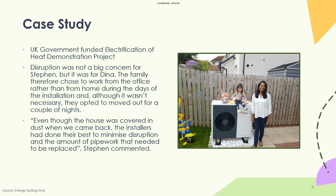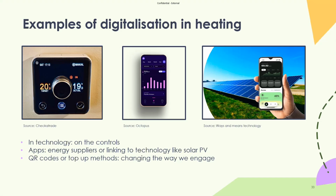It resulted in one of them working in the office rather than working at home when the project was being installed. Some people won't be able to not be in that home whilst work goes through. So thinking about how that can be worked through. Digitalization, again, something really important to think about. Not everyone has a smartphone, not everyone has Wi-Fi. How are we going to deal with that?